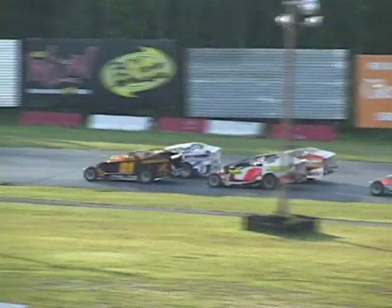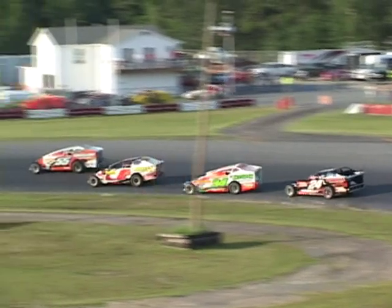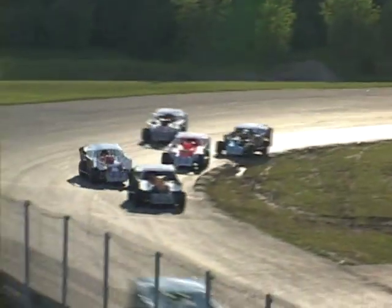Bill Fountain's 7 modified, set to rumble in qualifier number 2. Here they come, off turn number 4. Green flag. Real good start for Richard Tesseur on the outside of row number 1 to the point. Tesseur is one of those guys that has been a little bit snake bit. That is a fast modified that Tesseur has underneath him.